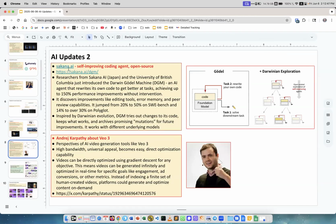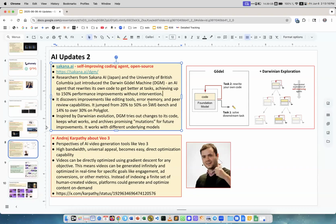Next, Sakana AI. This is from Japan. This is a self-improving coding agent, and it is open source. Researchers from Sakana AI and University of British Columbia introduced the Darwin Gödel Machine, an AI agent that rewrites its own code to get better at tasks, achieving up to 150% improvement without intervention. So it's kind of Darwinian improvement. It discovers improvements like editing tools, error memory, and peer review capabilities, jumping from 20% to 50% on SWE-bench, and from 14 to 30% on another bench. So inspired by Darwinian evolution, it tries out changes to its code, keeps what works, and achieves promising mutations for future improvements, and achieves results using different underlying models. So it's not the model, it's the system, how it is used.